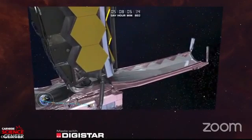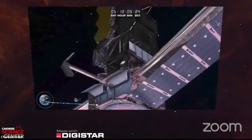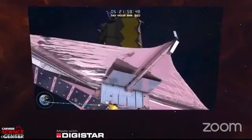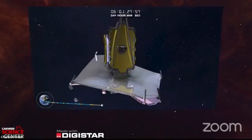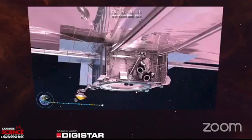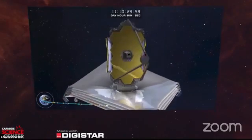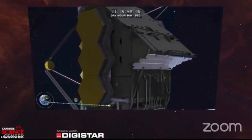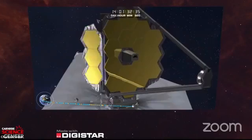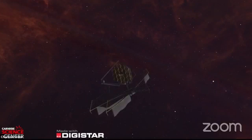Each mirror you see there, altogether, the complete array is 21 feet across. Here we can see the sun shield deploying to protect those mirrors. And now that we're in orbit here, we are 1 million miles from Earth. That's where L2, the second Lagrange point, is. We are 1 million miles from Earth, and we are orbiting the Sun. And this is a great look at just how compact this system will be and all of those components that will unfold to create that final telescope system.